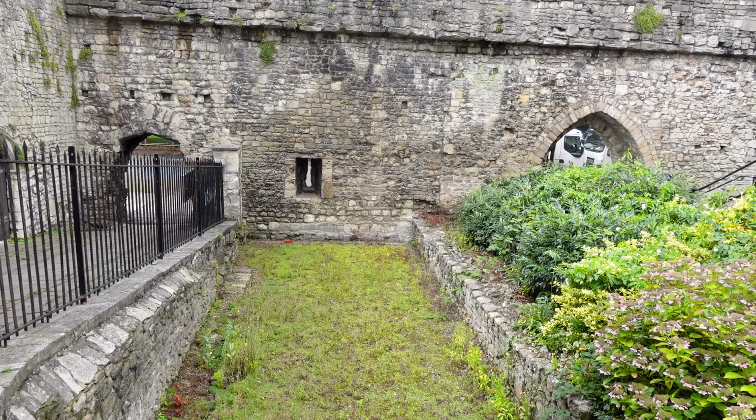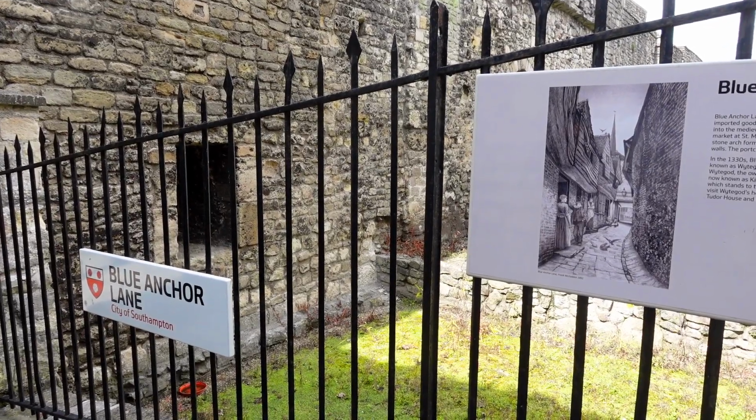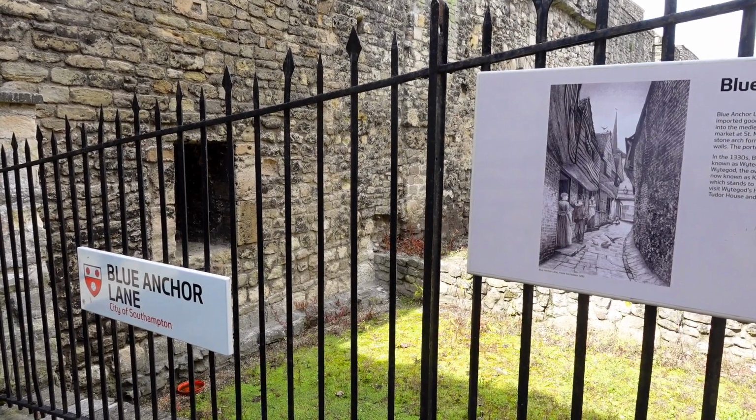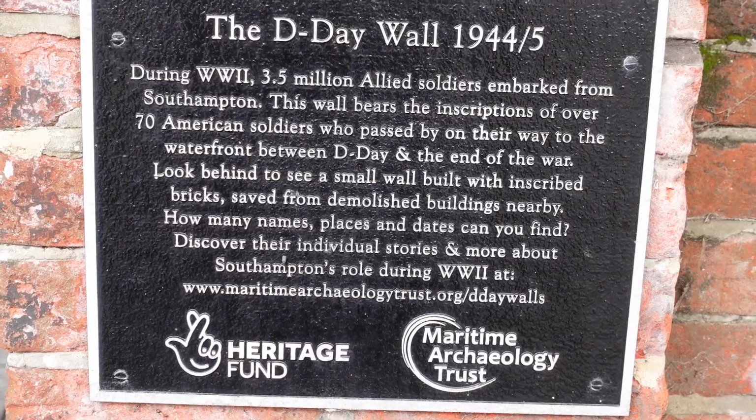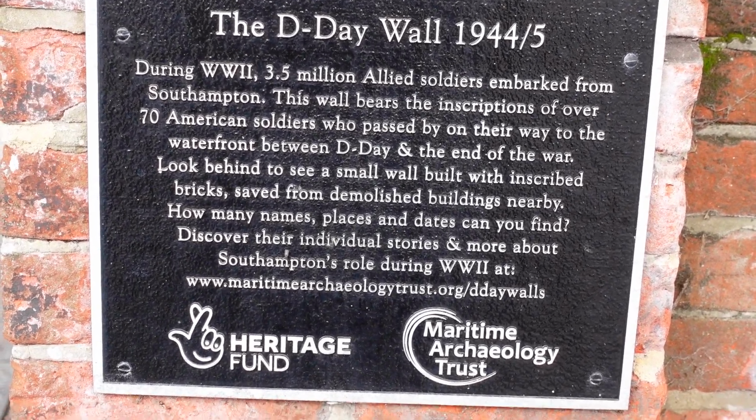Unfortunately, the Tudor Garden was not accessible during our visit, but we did bump into a young American man who informed us of a wall that related to the D-Day landings that we might want to film. I'm so happy he did, as we may have easily missed it.